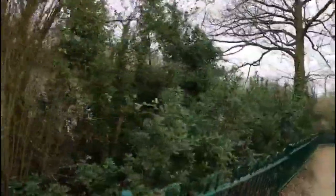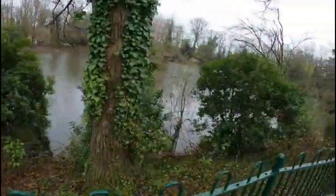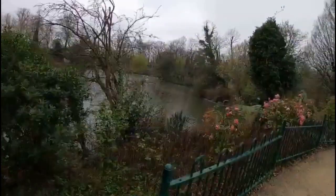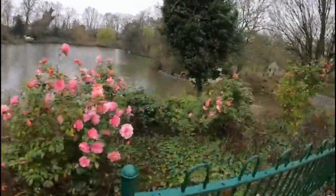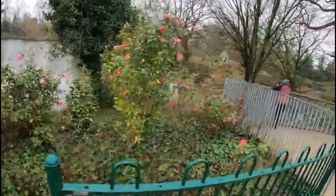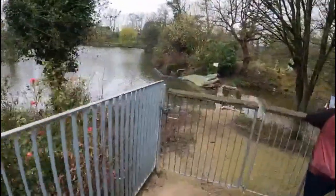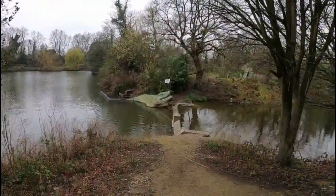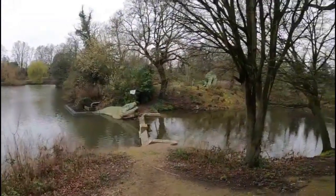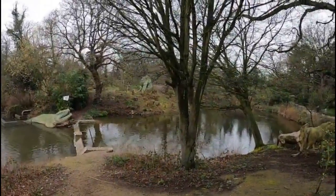Okay, more of the lake. Anything in these bushes? We're looking, see what we can find. Ho ho, what's that over there? Look! Oh my god! Wow! Check him out! That's one big lizard. That's like a crocodile. What is it? Look at that. What is that?